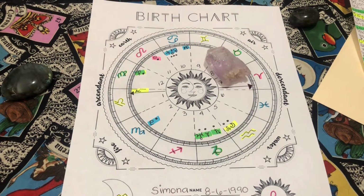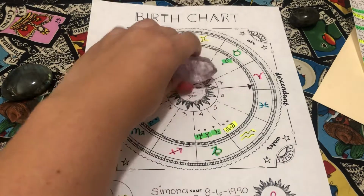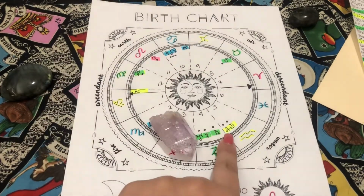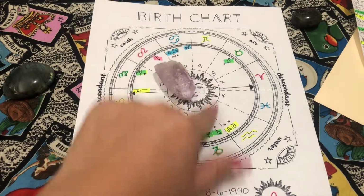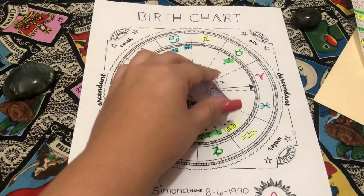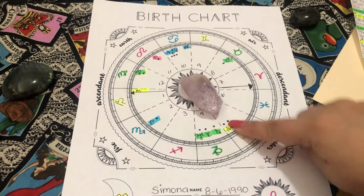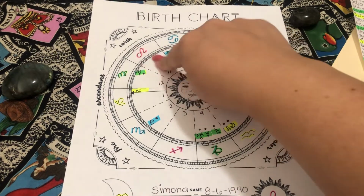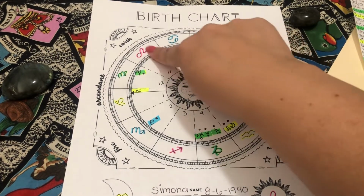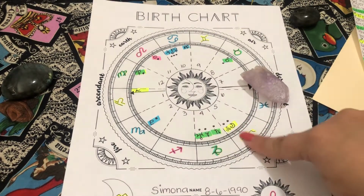Okay. And then lastly, let's talk about your North Node, which is over here. Your North Node is this one that looks like a funky horseshoe. It's in your 5th house of Aquarius. So North Node resembles your life purpose in this life. The South Node will be the opposite. So he would be actually in your 11th house in Leo. So the South Node is your past life. Your North Node is your present life purpose.